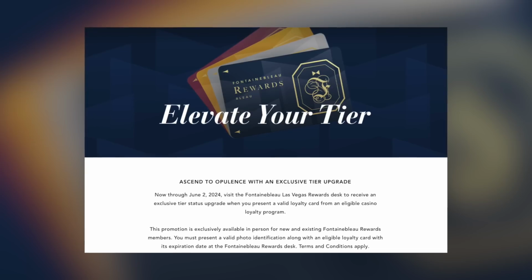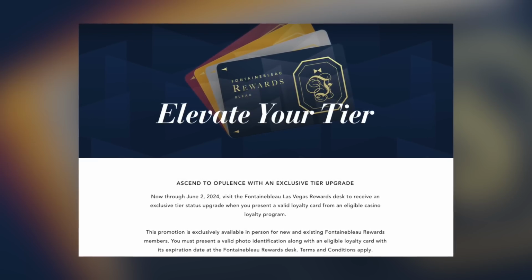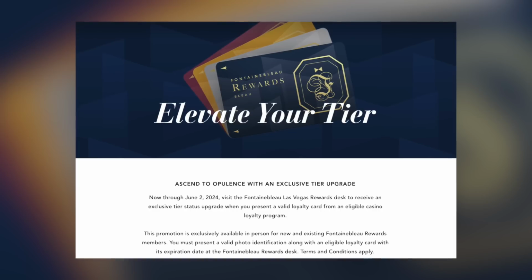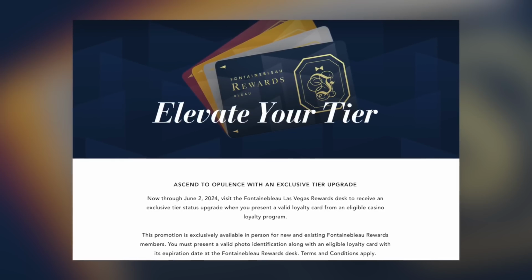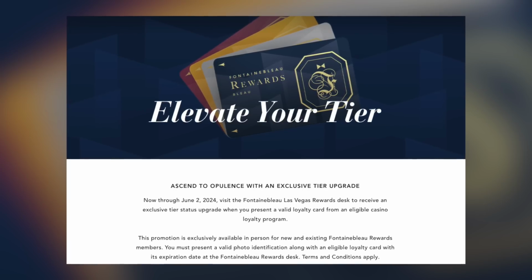Now, unfortunately, if you're Caesars Diamond or Diamond Plus, you're only going to get silver status, their lowest status with Fontainebleau Rewards. Diamond Elite gets gold, 7 Stars gets royal. On the MGM side, Pearl and Gold are only going to get silver. Platinum will get gold, Noir will get royal. Wynn, they're matching a little higher. If you have Wynn Platinum, you're going to get gold. One interesting thing, Hard Rock Unity, if you have Icon status, you'll get gold with Fontainebleau.